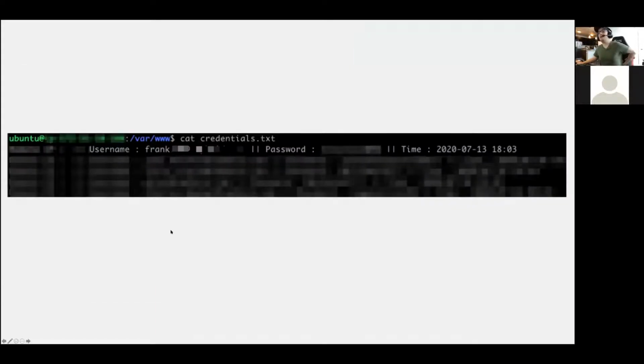So I sent this out early on a Monday. That time is not correct in the timestamp, but within like an hour of sending it out, I immediately saw someone put their credentials in there. It looked like valid domain creds.